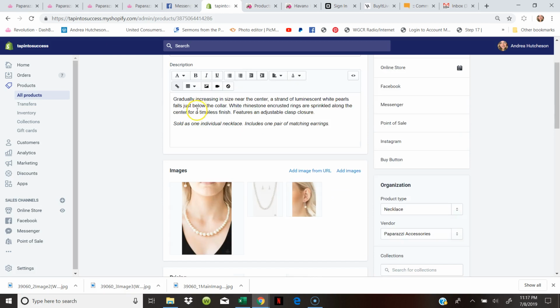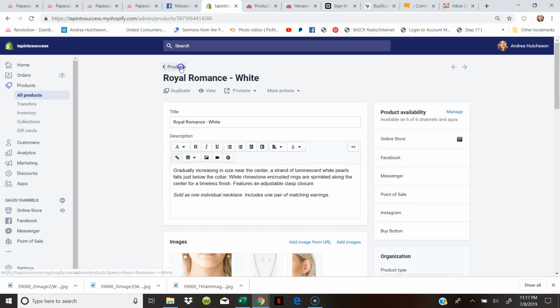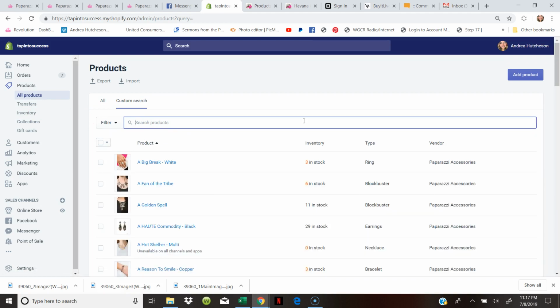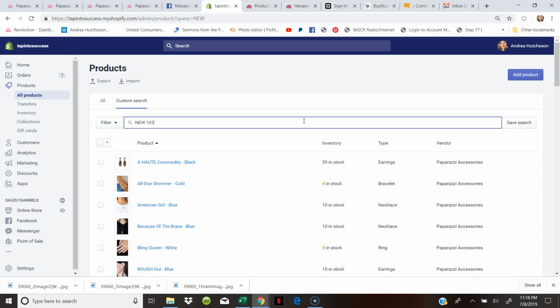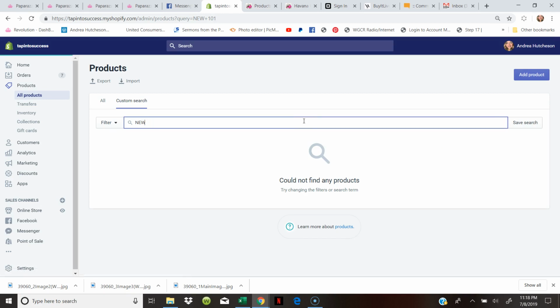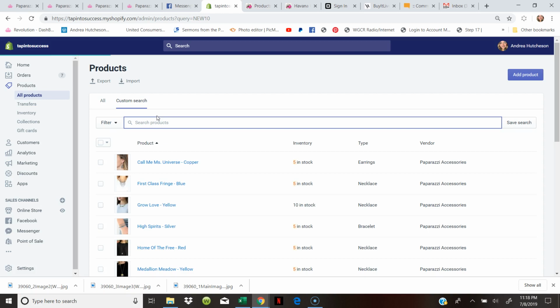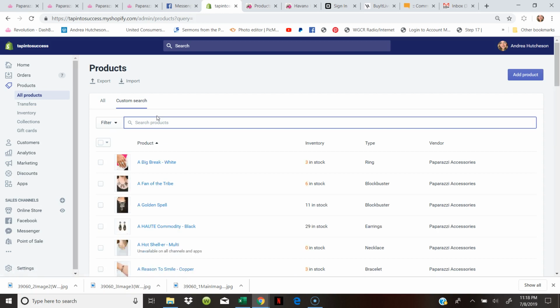Okay, the other fun way is that whenever, for example, I'm looking for something in my inventory, which I'll show you in another video too, if I type the SKU number in here, for example, some of my newest inventories like new 101, all those that are in new 101 are right here, and I can find them because of the SKU number, so it's easier for me to know what they are and where they're at. So you can type, the filter can be the color, it can be what item, it can be the name, and it will be able to come up.